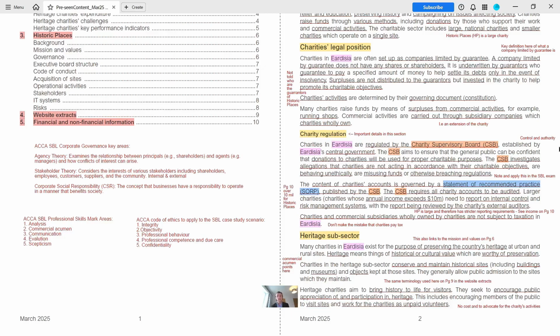We then get onto the charity's actual activities, and it's determined by their governing document, so a constitution. But many charities raise funds by means of surplus funds from commercial activities. You've got to picture it in your head going into your SBL exam. They're running shops, and commercial activities are carried out through subsidiary companies which charities wholly own.